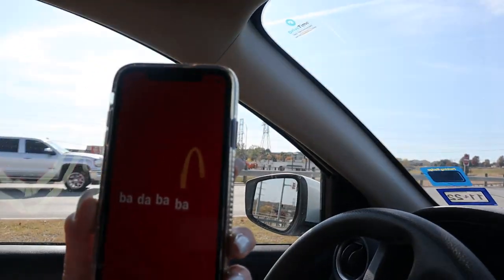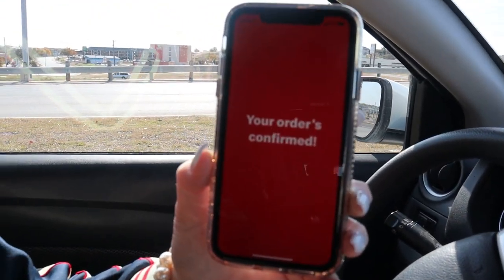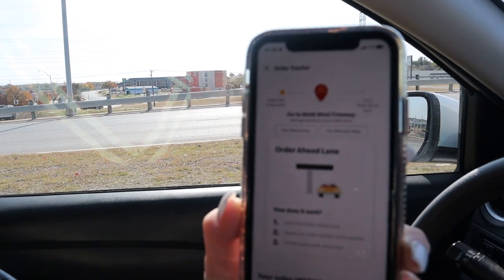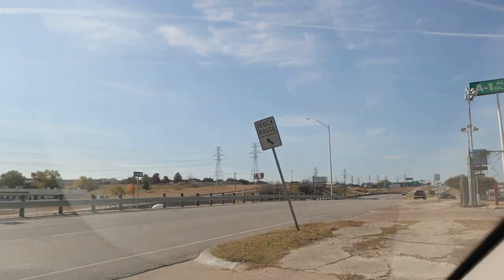A few moments later. So guys, just like they explained, the order ahead lane ended up popping up once we got outside the geofencing, and now our order is confirmed. So let's go ahead. You see the address? Hopefully you guys can see that. 8540 West Freeway. We're going down there now to pick up our order and see what happens.